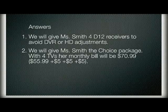The answer is Mrs. Smith would need 4 boxes to cover her 4 TV request. Since she is not interested in DVR or HD, and she has not mentioned anything to us, we assume she just wants basic D12 receivers. So we'd give her 4 D12 receivers to complete her account.